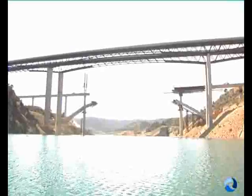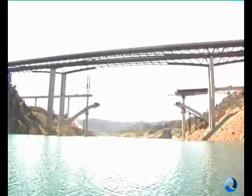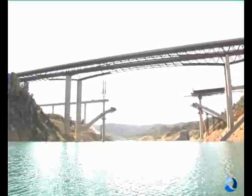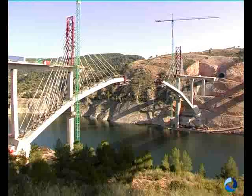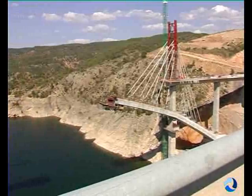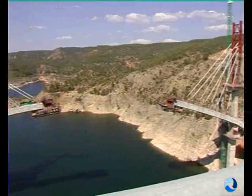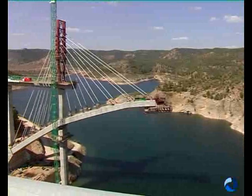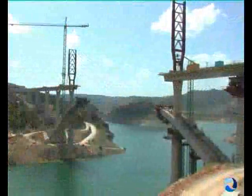The viaduct over the Contreras Reservoir is 587 meters long. It is a concrete arch viaduct with an upper slab along which trains can run. This is the most spectacular structure of the project, particularly because it has an arch span of 261 meters, making it the longest viaduct of its type in Europe.